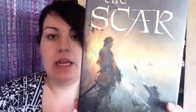This next book was kind of a cover buy. I'm not entirely sure what it's about, and that is The Scar by Sergei and Marina Dyachenko. All I know is this cover is to me really cool and unique. Really cool. I think it's an adult book if I'm not mistaken.